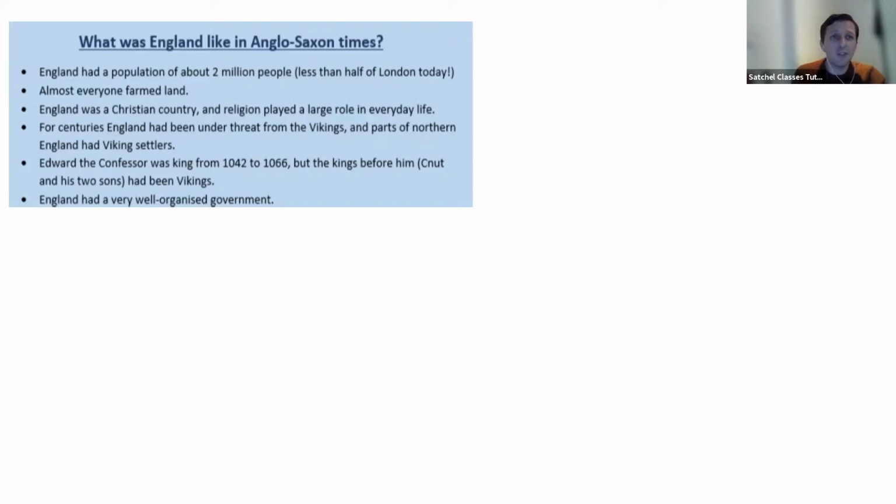And what did everyone do? Not everyone literally, but about 95% of the population farmed land for a living. That's what they did, okay? And it's a very religious country, and in particular, a very Christian country. So much so that that influences the king at the time. We'll come to that again in a moment.